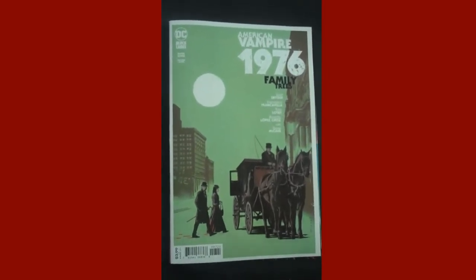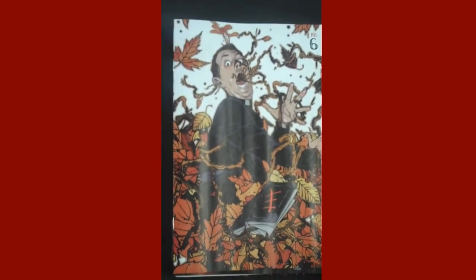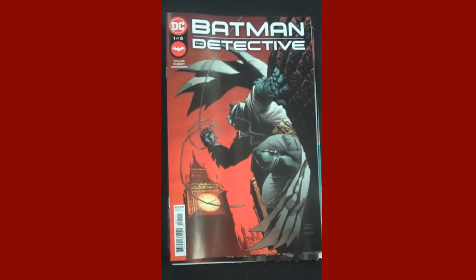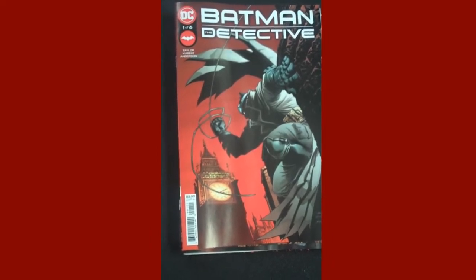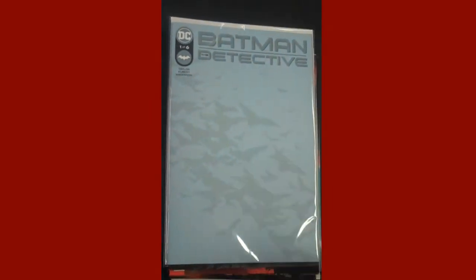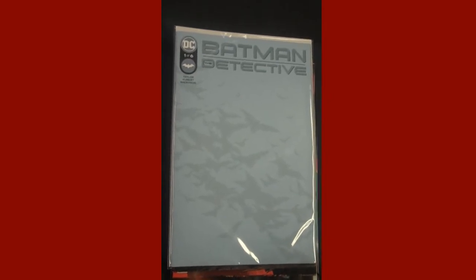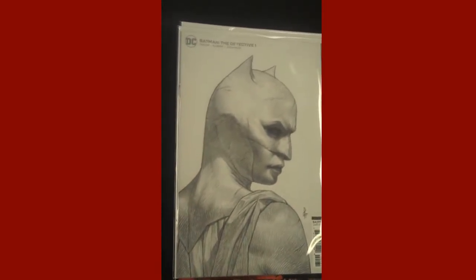Next up from Vault Comics, issue 6 of The Autumnal. And as always, they have a lovely, fall-themed variant for that. From DC, we have Batman the Detective, issue 1, and that's going to be a 6 comic arc. Then we have the cardstock variant for that. If you're in the mood for Monty Baldwin or Dave Clark or Bruce Briddick, you can get you a Batman Detective blank cover variant to be drawn on. And then we have, I believe, a 1 in 25 or store thank you variant right there.